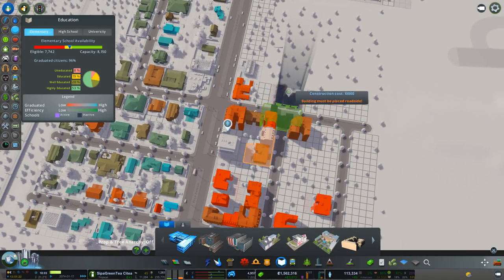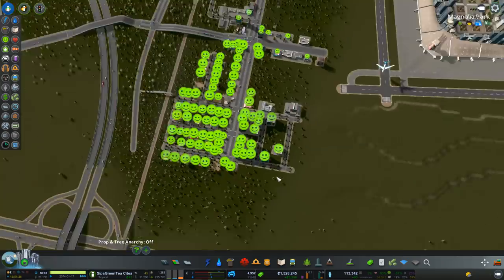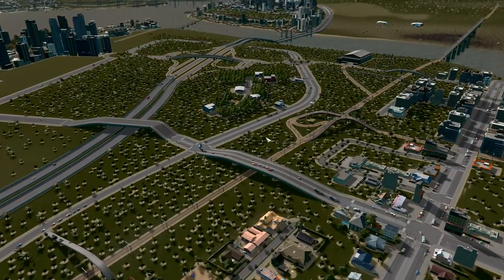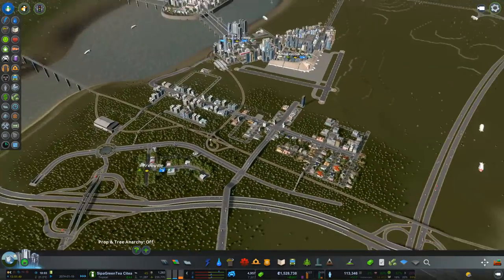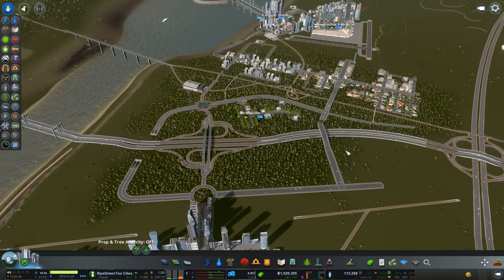That would be interesting. Let's add one there. One there. I don't think we need a university, but that will please those. Good. Excellent. What's our growth? 113,000 and we're still growing. I'm very pleased with that. So, let's leave that area for now. We'll let that grow and expand and see what happens.